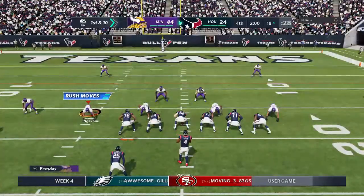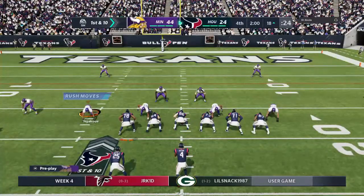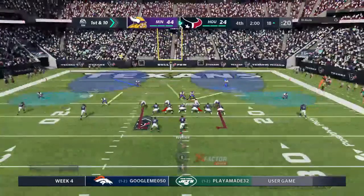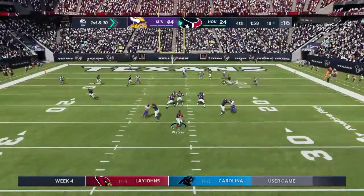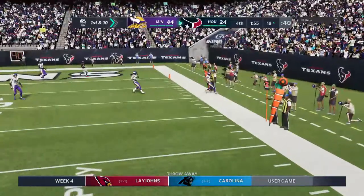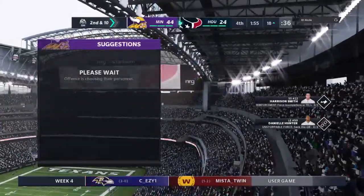So it's Texans football as we welcome you back. And let's see what they've come up with offensively after having time to talk it over. On first down, Watson. And that's incomplete. Another incomplete pass there. What do you take from this game offensively?